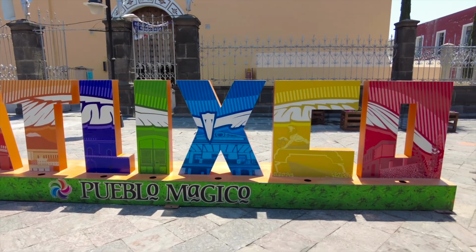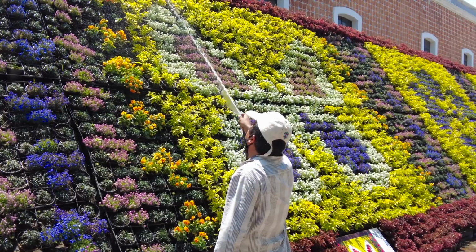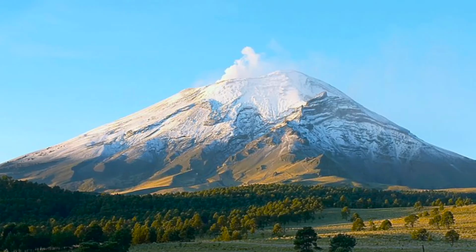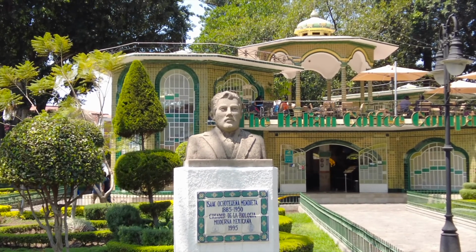We made it to Atlixco. Took about 40 minutes by Didi to get here from Puebla, and this is known as the town of flowers. We're very close to the volcano Popocatépetl. Yeah, so we're right here in the Zocalo. We really don't know what we're gonna see yet, but we're gonna wander around and try to find some cool things to look at.